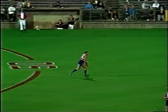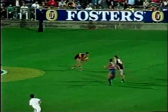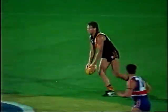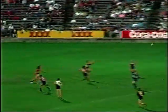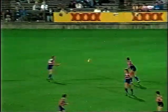Little chip kick out wide. Foster takes the mark. Foster's got a player out wide. Kicks it to his advantage, perhaps a little too high. Tidying up was Pym. Off to Smith. Good player for Richmond is Craig Smith. Short kick. Intercepting well was Peter Foster, and he takes the mark for Footscray.